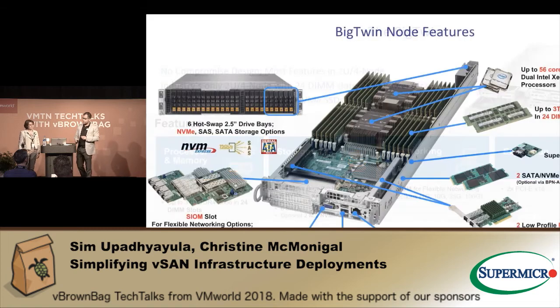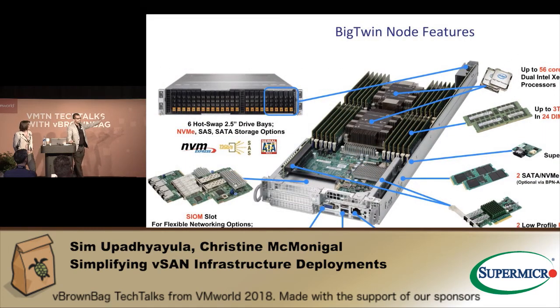Very good. Having said that, this is what each node looks like, right? 56 cores, dual CPU, 2 sockets, 56 cores. That's a huge number of VMs that you can run. 3 terabytes of memory. And more importantly, it can handle the Optane drives, which we're going to talk about. Right. Amps of performance. It can handle the SATA SSD, SAS SSD, or if you're doing the traditional thing, it can also handle hard drives.